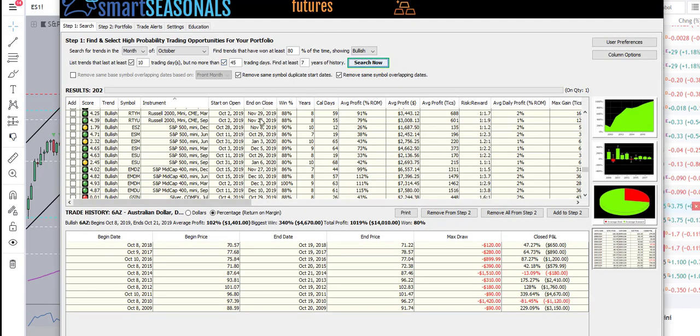Seasonally, I did a scan to see what happens in this time period in the month of October, looking for trades that have won at least 80% of the time, lasting at least 10 days, no more than 45 days, and with at least 7 years of trading history. You can see we had nothing but bullish results. I did the same scan to find bearish results, and we did not have any with this pre-selected criteria. So we've got several different trade opportunities here in October, the closest one calling for a long around October 3rd to about December 5th, so that's about a 60-day hold time.